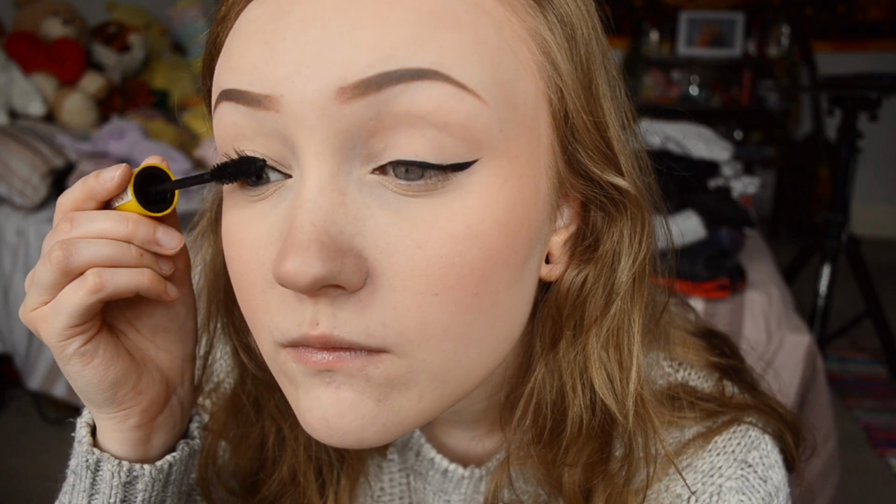Going straight onto mascara. For today, I'm going to be using the Maybelline Colossal Volum' Express mascara in 100% Black. I really need to get a new mascara because this is drying out really badly.